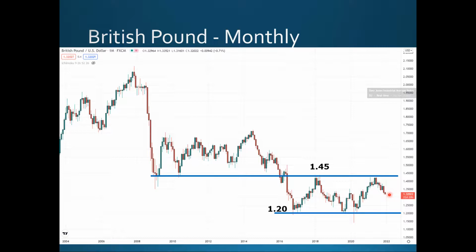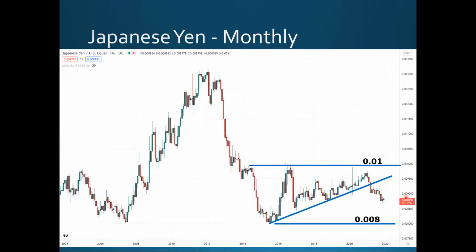On the British pound, it missed out on getting across that 1.45 level, so it's really just back into this consolidation area right in the middle of the range. Nothing really to talk about here other than it might bounce, go down and have another test of 1.20, but very sideways for the last few years on the British pound.